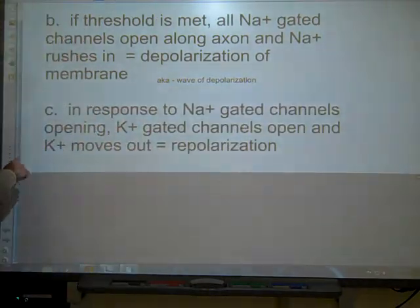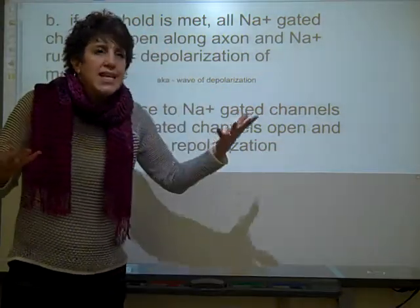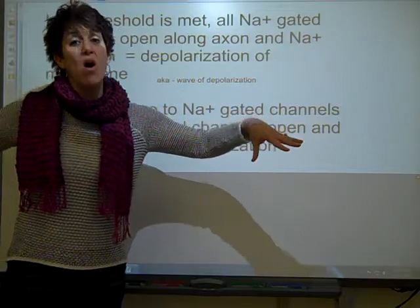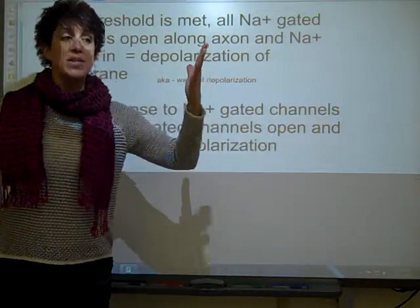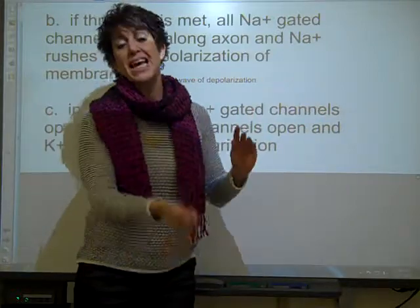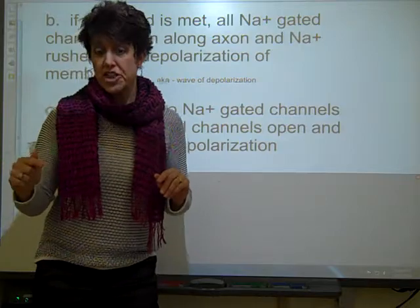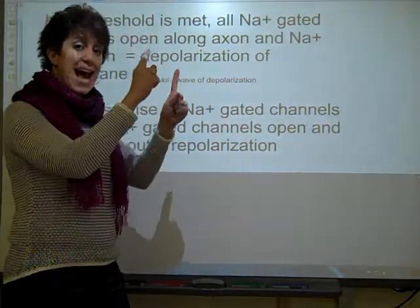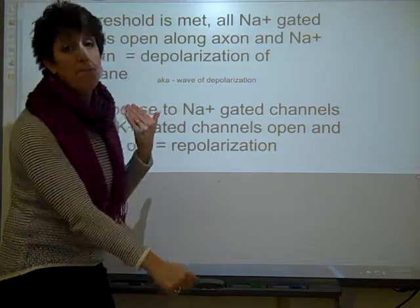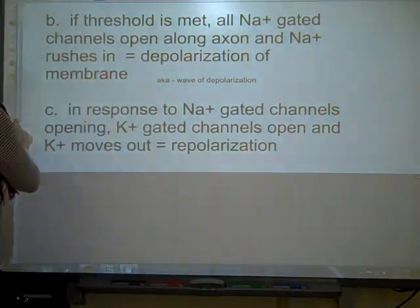All right, next step. The potassium gates open. They see the sodium gates open. Well, they don't see anything for real like seeing, but once one opens, it tends to open all of them. So sodium gates are open, so potassium is like, well, I guess we'll open too. So they open and potassium starts moving out. That process is called a repolarization, because if potassium goes out, now we're taking the positive out of it and we're going to bring that number back down. I'm going to do a little graph with you at the end to make sure all these numbers make sense.